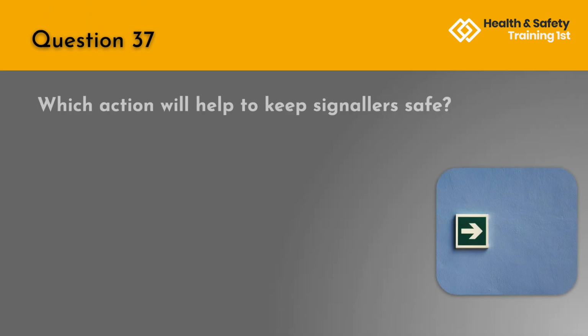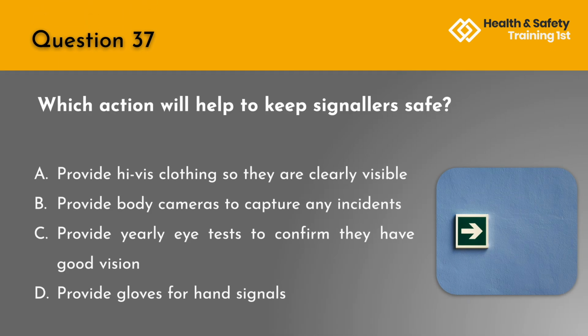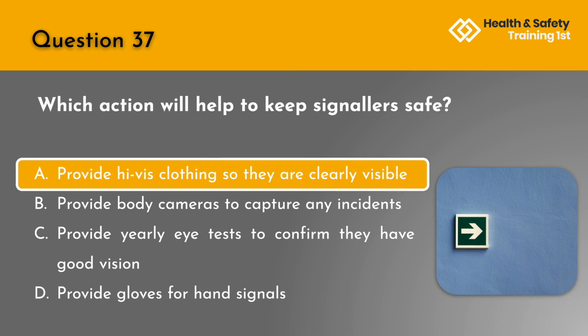Question 37. Which action will help to keep signallers safe? A, provide high-vis clothing so they are clearly visible. B, provide body cameras to capture any incidents. C, provide yearly eye tests to confirm they have good vision. Or D, provide gloves for hand signals. The correct answer is A, provide high-vis clothing so they are clearly visible.